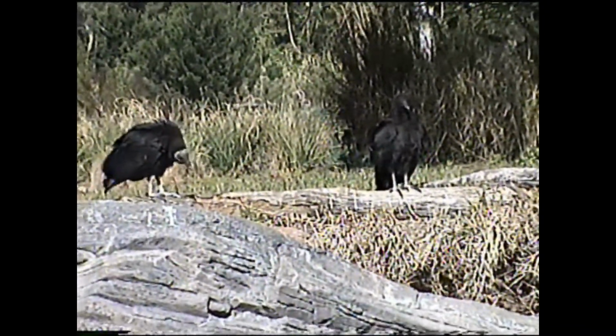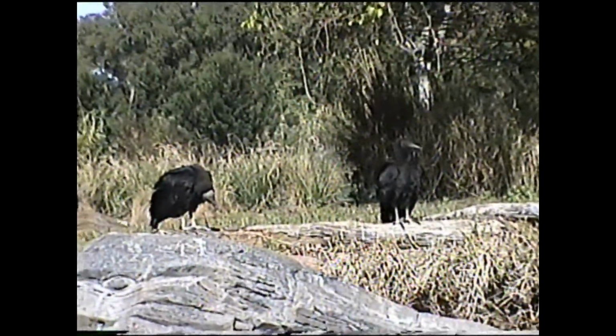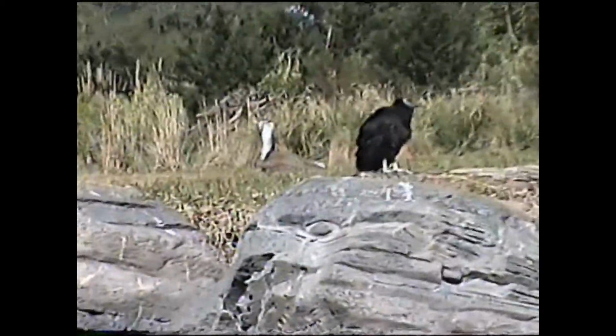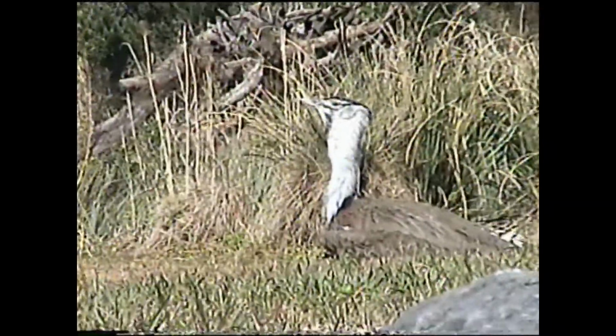There's also some tall birds, kind of to the right and left. They're sitting down in the grass there with a gray neck. Those are called kori bustards, some of the world's heaviest flying birds. And then way out in the back on nests are marabou storks.